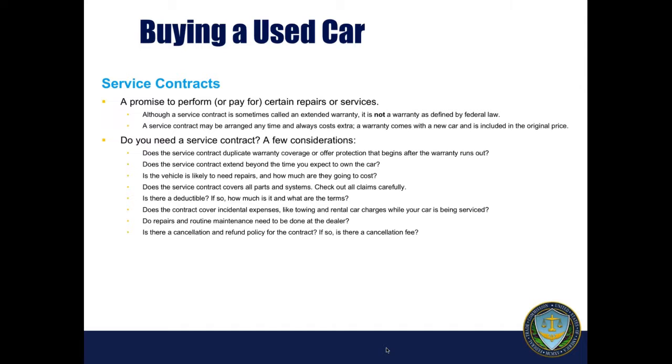So we have some considerations here as to whether you might want to get a service contract. Now keep in mind what I just said before. Don't feel pressured if when you go to a dealer, they say, here's a service contract, you really need to have this. What I just said before is you can get it anytime. You don't have to get it at point of sale. So watch out for some of those high pressure sales tactics. But if you're thinking about it, consider whether the service contract duplicates warranty coverage or offers protection that begins after the warranty runs out. Does the service contract extend beyond the time you expect to own the car? If so, is the service contract transferable or is a shorter contract available?